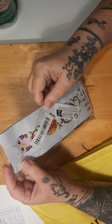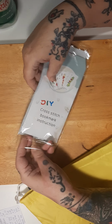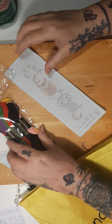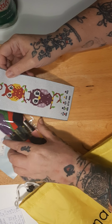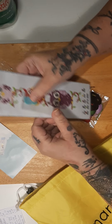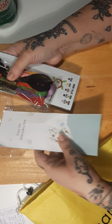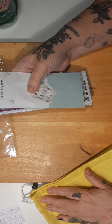I got myself a bookmark that I have to cross stitch. I do embroider. I don't cross stitch very well, but this is small and really cute, so I thought I would give it a try. It's got the thread, it's got a needle and needle threader. So it comes very well stocked, like everything you need. It was $4.66.